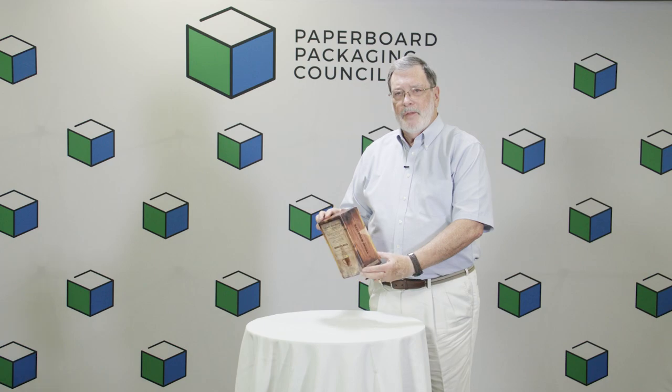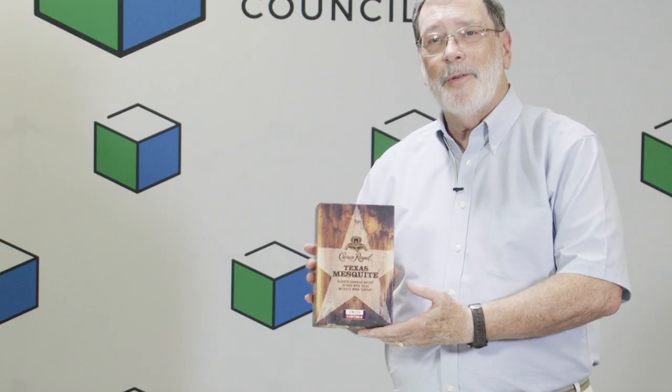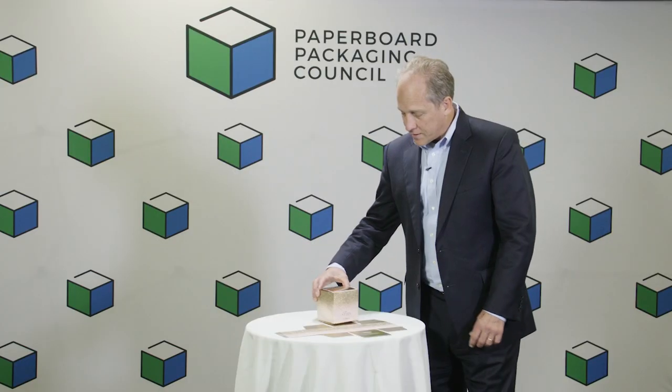But there's one added feature to this carton that you can't tell here in the audience, and that is you can smell the aroma. This is an excellent example of converting and some wonderful innovation that we've seen.